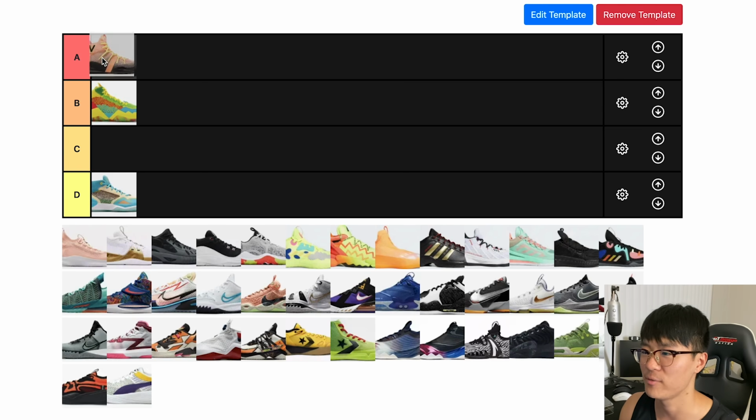Omnis, as you guys already know, my favorite shoe. It's still on the New Balance website, so I just put it in here, but yeah, New Balance Omnis, and the Omnis Low are amazing, so there's that.